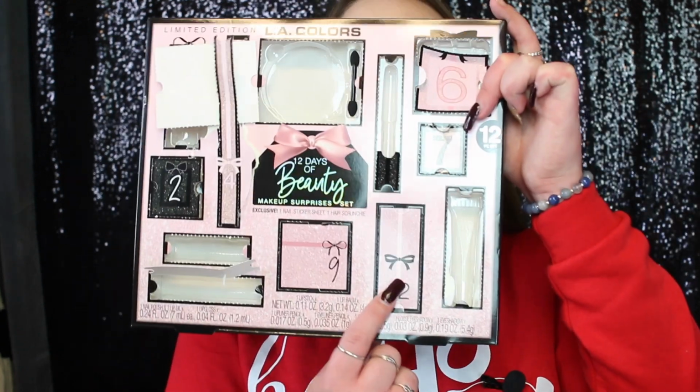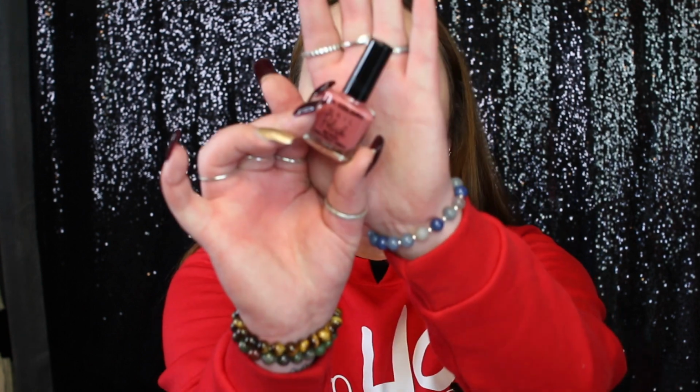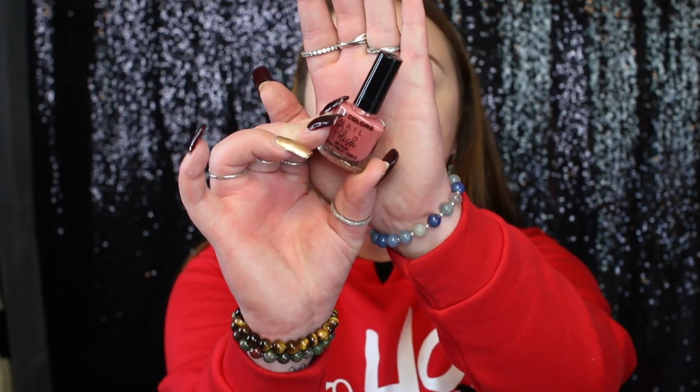Okay guys, so we have day number 12 right here, which is the final day. Okay, so it looks like we have a nail polish. I did get a nail polish last year and I think this is probably the same shade. If it's not the same shade, it looks very, very similar. Again guys, none of these shades have names on them, which they should. It'd be nice to have names on all of the products, but here's what it looks like. And I will swatch this at the end as well. And then with the eyeshadow palette, you get a little applicator, which is really nice for shimmer shades. But I don't think I would use this to blend my eyeshadows or anything like that.